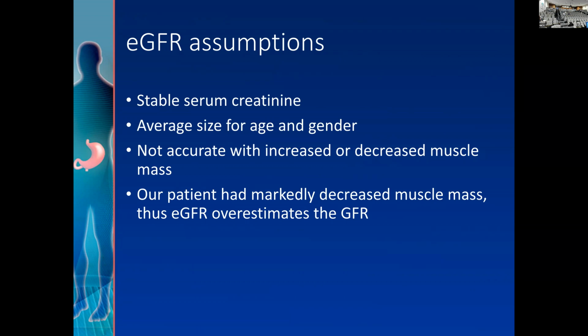We have average size, so you can look at your patients, and those patients who were 360 estimated GFRs were little cachectic men. It's not accurate with either increased or decreased muscle mass, and I'm going to give you an example of that. Our patient had markedly, and Ann can tell you because she saw the patient after me, had markedly decreased muscle mass and an amputation, and therefore the estimated GFR we knew had to be some kind of an overestimate for GFR. But you couldn't tell from his creatinine. You had to actually understand where all this comes from.